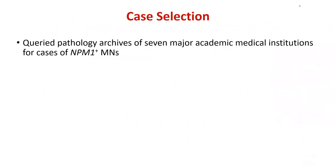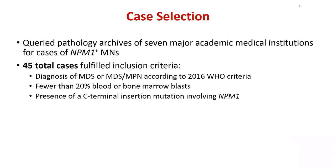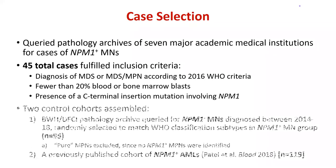So we collaborated with several different academic medical institutions to identify cases of this type. And so these were 45 cases in total, the largest cohort assembled to date, that fulfilled inclusion criteria. So these were MDS or MDS-MPN cases. All of these cases, importantly, had fewer than 20% blood or bone marrow blasts at diagnosis, and all of them harbored canonical C-terminal insertion mutations involving NPM1.